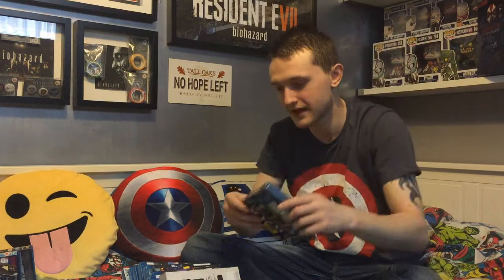Yeah, all in a nice box collection. Men in Black 3. I haven't yet got any of the original Men in Blacks. I do want to get them, but I haven't really looked out for them, to be honest. I might have to. And it's in a nice little slipcase.